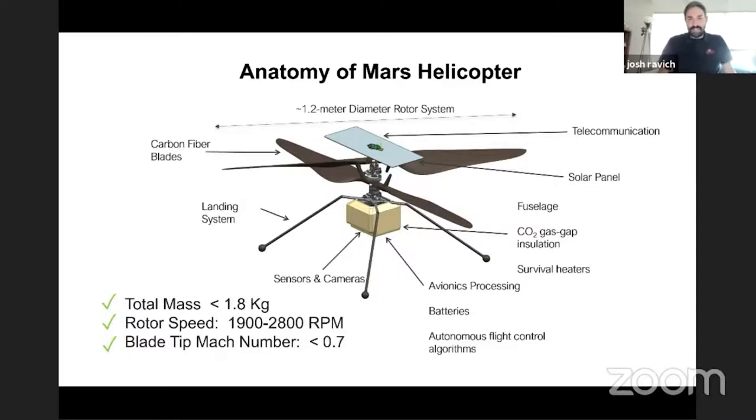You can see the blades are fairly long relative to the body, and this is an older version of it that we've just been using this graphic for a long time. The blades are extremely long. So how do you keep the blades from flexing too much or breaking over such a long distance? That really comes from the advancements in the blade material design. Same for the solar panels made from that material.